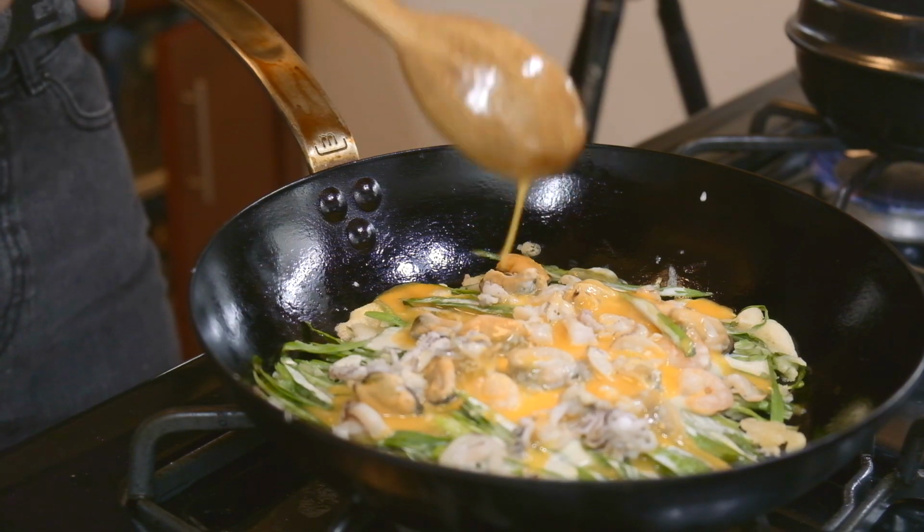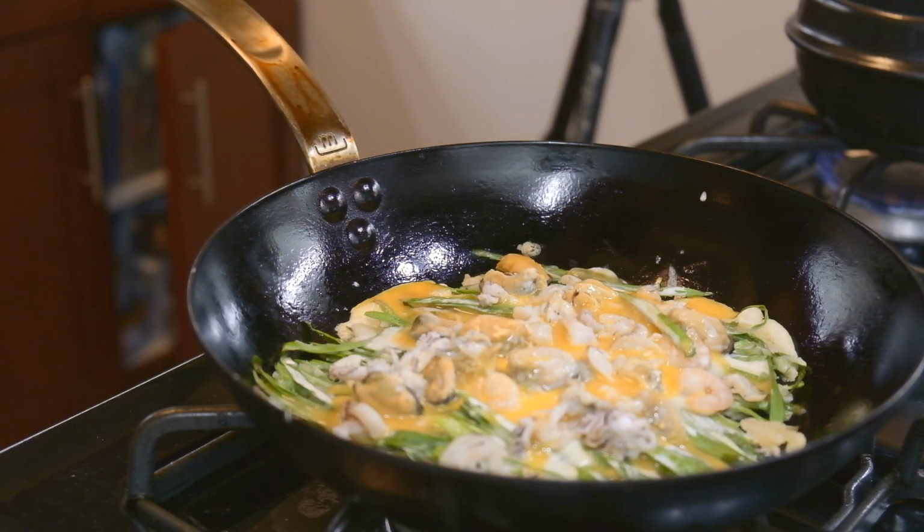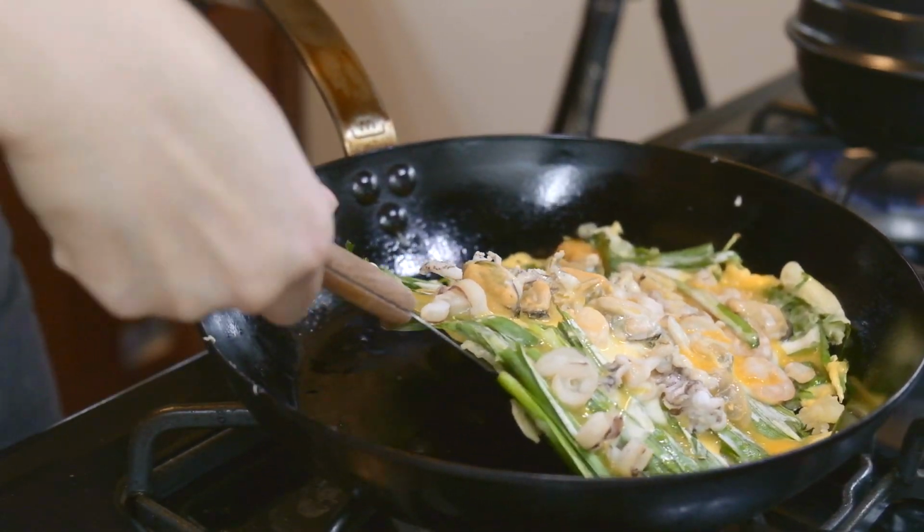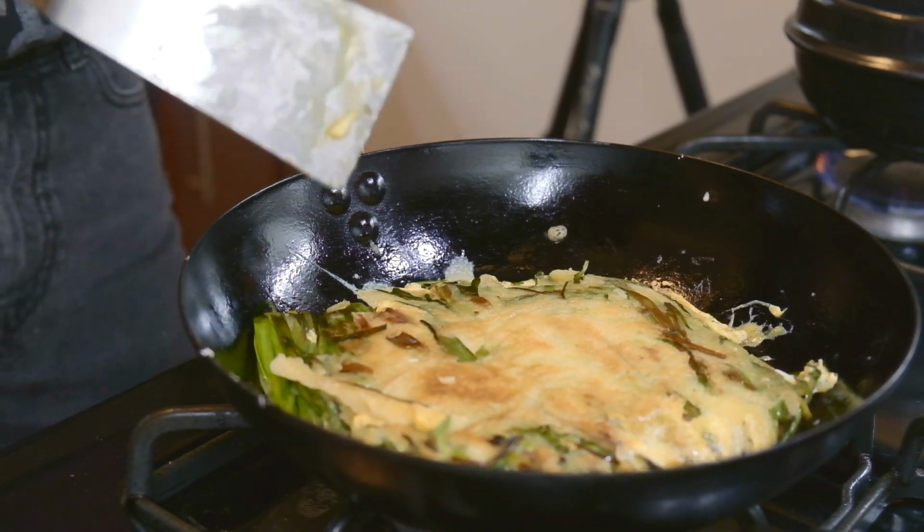I'm spinning a little bit of the eggs over my pancake. I saw a lot of street food vendors in Korea do this, and I think it adds a little bit of fluffiness to the pancake.